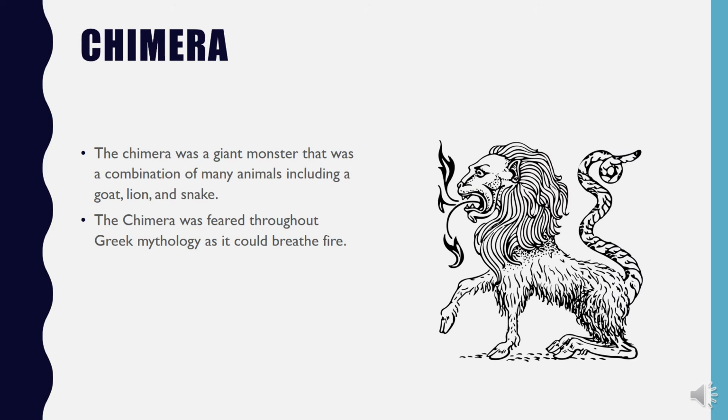Chimera. The chimera was a giant monster that was a combination of many animals, including a goat, lion, and snake. The chimera was feared throughout Greek mythology as it could breathe fire.